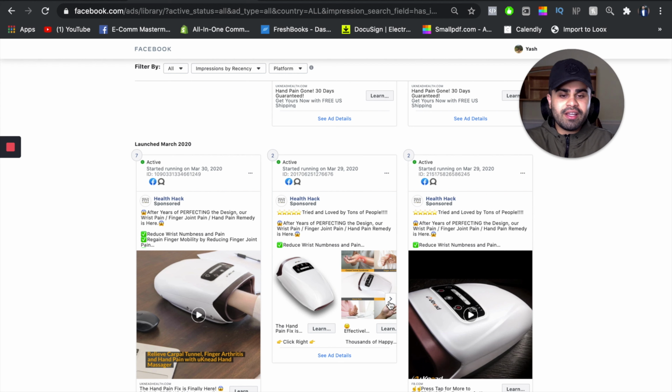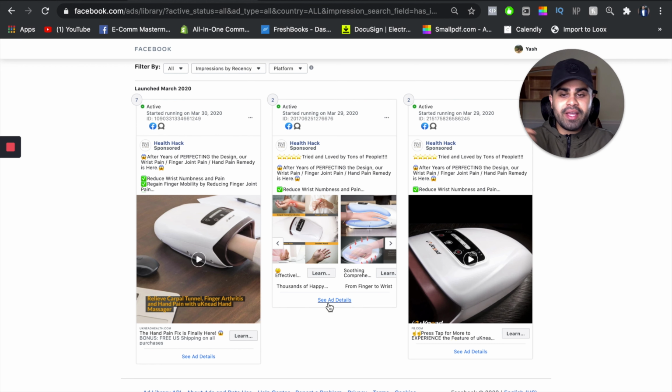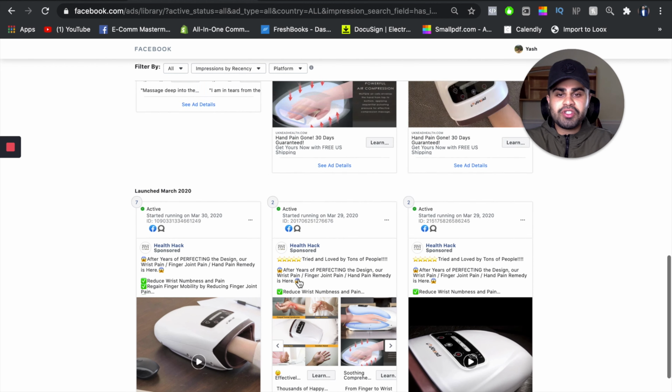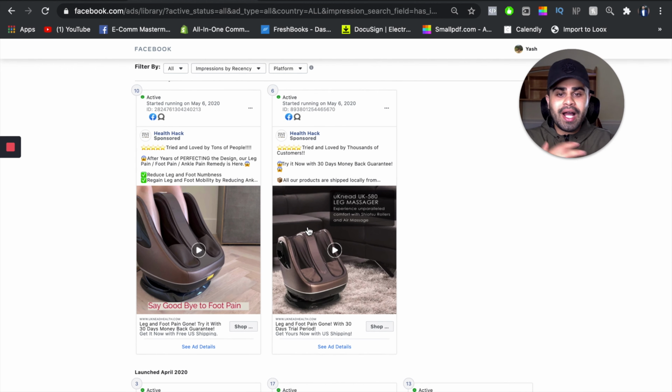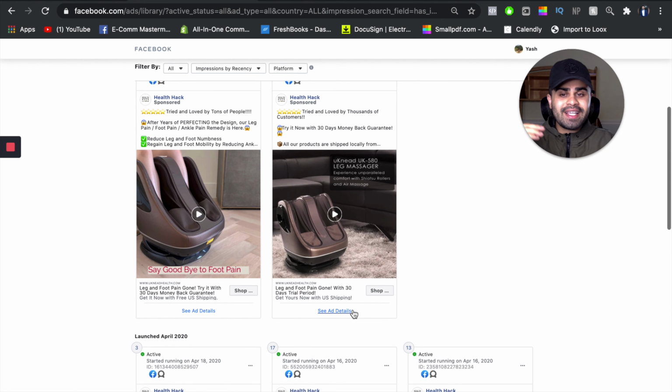Again, they are using another retargeting ad because it is very similar to what we saw over here. So you can see that the two primary products that are making the store money are this hand massager and this foot massager right here. I personally just never saw an ad for this one. For some reason, I keep getting targeted for this one right here.